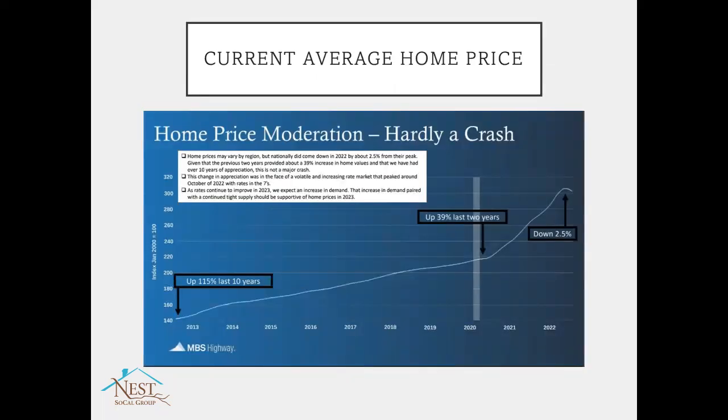This talks about nationally. This was a 2023 forecast from Barry Habib, who is featured nationally all over the mortgage industry. His strategy is in looking at what the trends are and what that means for mortgage rates and the housing market. So he basically said 2.5% was the reduction in the overall average prices nationally for our area. But look at this, from the last 10 years, prices have gone up 115% in the last 10 years.